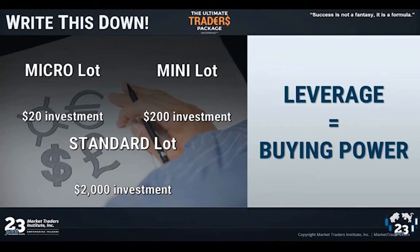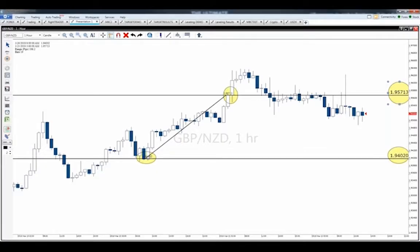If you trade with a micro lot, you're looking at a $20 US investment per trade. Think about this trade over here. We invest right down here with our broker $20. The broker holds onto the $20. We sell 19 hours later. We pay a little bit of commission. Well, we made 168 pips.